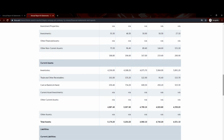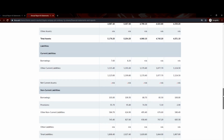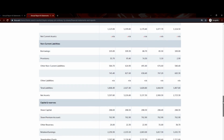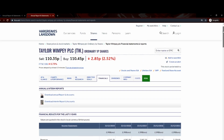So it seems a strong company, reasonable amount of cash, and not that much borrowing really. As I say, I think they've taken on a little bit more borrowing this year, but it's to buy land, so it's essentially cutting out costs for future purchases. So I would say that's a good use of debt, and yeah, a reasonable price at the moment.